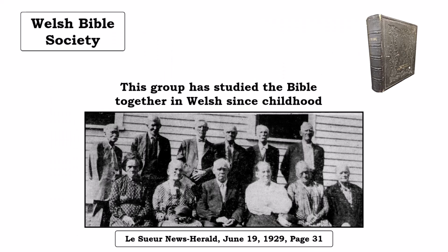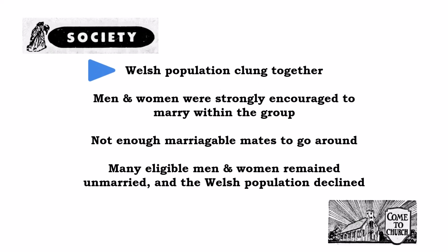In 1929, the Le Sueur News Herald ran a story about a group of 12 members who had studied the Bible together in Welsh since childhood. This group included Ann Phillips. The Welsh settlers were a close-knit society. Men and women were strongly encouraged to marry within the group. However, that became harder with time, and many of the eligible men and women remained unmarried, so their population declined.